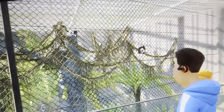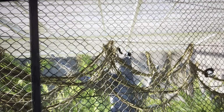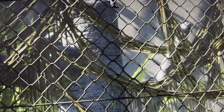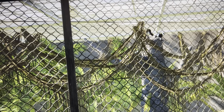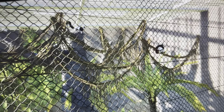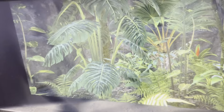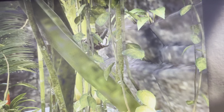And we are in Madagascar. Wait, weren't we here? No. Oh yeah, we weren't here. We were at Jungle World. So here are the lemurs at Madagascar, which is going to be the same, though. An official hour-long video. Going to have to split up the scenes.